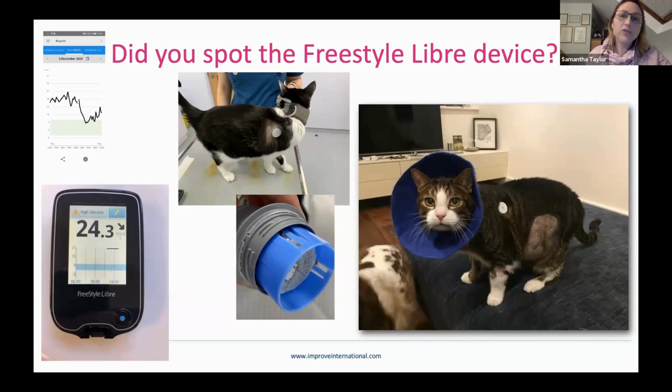I think it's quite useful for detecting remission in diabetic cats, because we suddenly see on the graphs much better control and that they're spending the majority of their time with a lower blood glucose. We can also see some Morgies. So it has specific uses, but it's not perfect, would be my take home message from that.